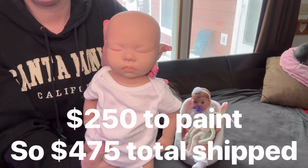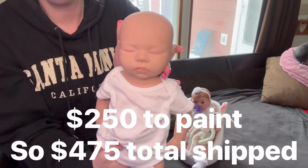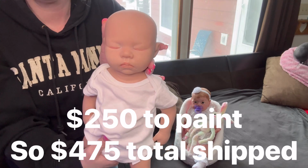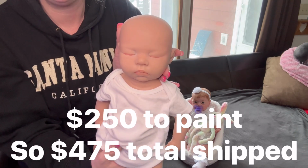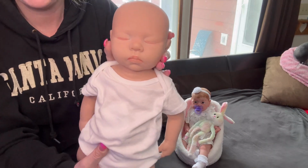Still bald, okay, but I could give him a paint job for $250 more. So it would be a total of $450, plus the shipping then. It would be $450, so $475 total if you wanted him painted. You'd have to let me know. But yeah, here he is.